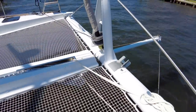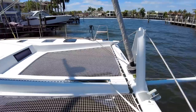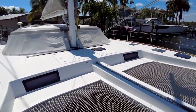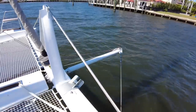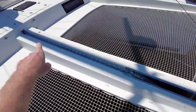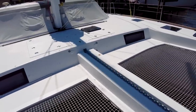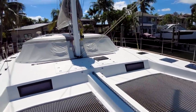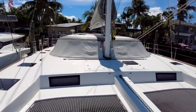Stepping on the trampoline. We've got a single head sail roller furling, and it is also self-tacking for ease of handling. And then a bowsprit off the front so you can fly another head sail, your code zeros, your code Ds. Anchor right here on the bow, chain going all the way aft to forward of the mast right there. And looking aft, good looking boat again, just so much open space.